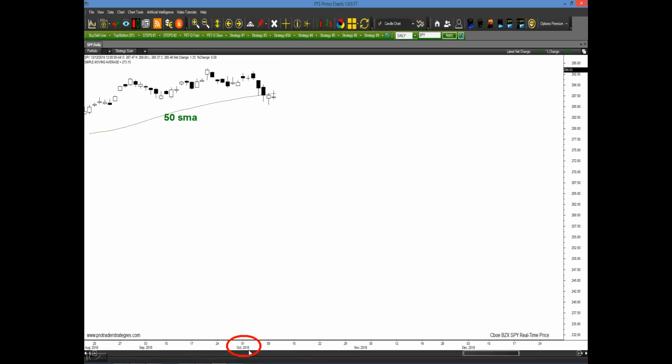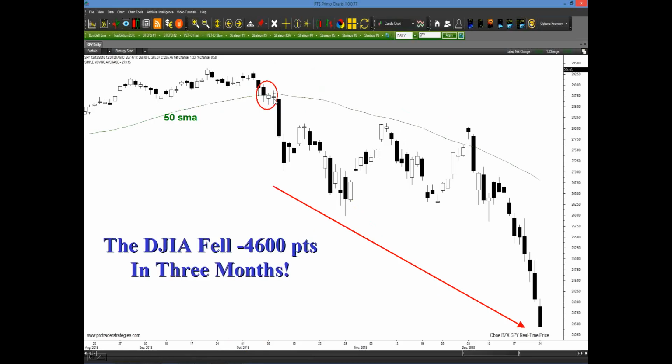This was just about six or seven months ago. But we all remember what happened at the end of last year. We had a really strong down market. A lot of people thought, that's it. The market has finally topped out. We're really going to crash now. It's going to be terrible. Well, we had on a daily time frame a warning right here, three closes below. More than enough, if you're an aggressive trader, to think that things are going to get negative. And look what happened in the next three months. The Dow Jones fell 4,600 points.